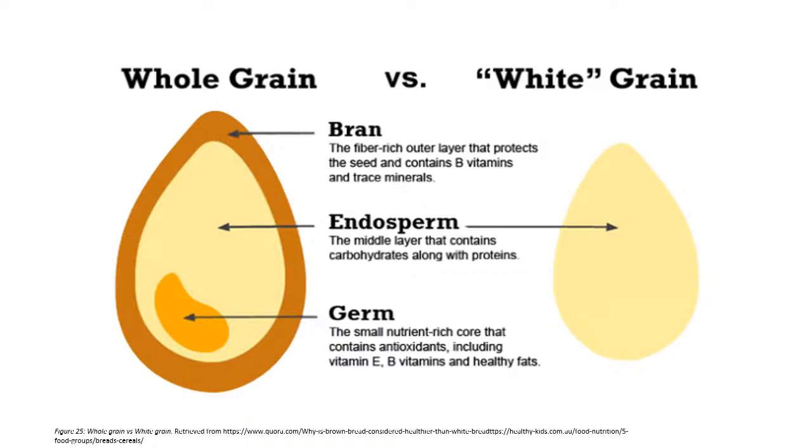In this slide, you can see more directly the difference between whole grains and white refined grain in the process of milling the whole grain. So the whole grain you see here on the side, you see the bran, which is the fiber-rich outer layer that protects the seed and contains B vitamins and trace minerals. Both of them have the endosperm, the middle layer that contains carbohydrates along with some proteins. And then the germ is also on the whole grain, the small nutrient-rich core that contains antioxidants, including vitamin E, B vitamins, and also healthy fats.